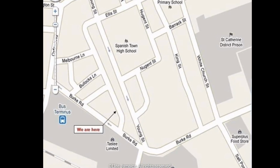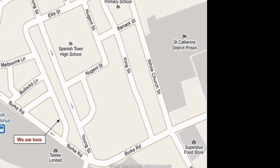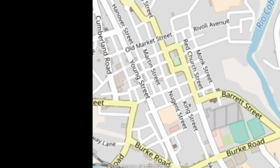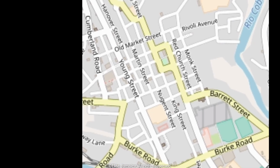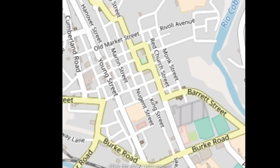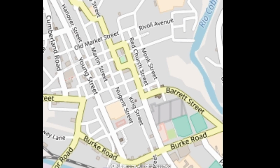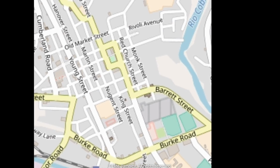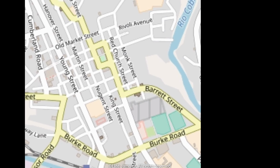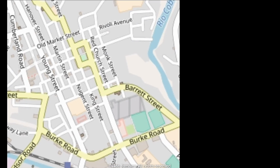Reminders of Spanish Jamaica include Red Church Street and White Church Street, symbols of the Spanish Chapel of the Red and White Cross, as well as Monk Street, a reference to the monastery that once stood nearby. Nugent Street and Manchester Street were named for British colonial governors. King Street was so named because it runs past King's House, and Constitution Street references the island's former administrative center.